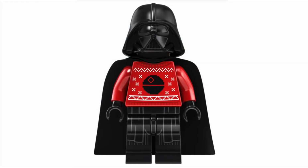But the main draw for me is these 2 exclusive minifigures in this set. We get an ugly Christmas sweater version of Darth Vader, which looks absolutely amazing, and he has new leg printing in a set that we will see later on that's used again here. I just love that Death Star that's on the hoodie. That just looks amazing, or the sweater, excuse me.